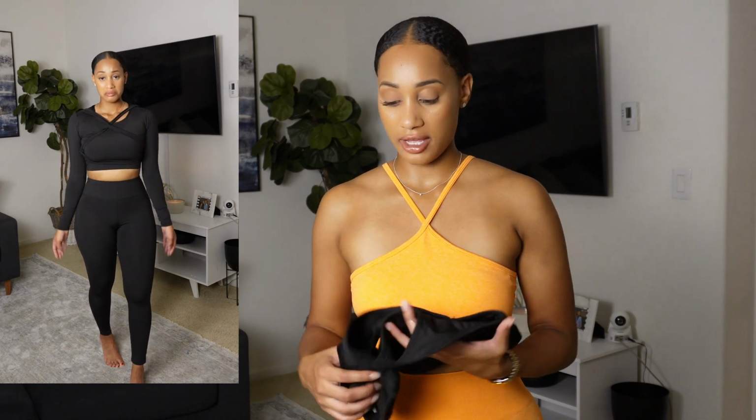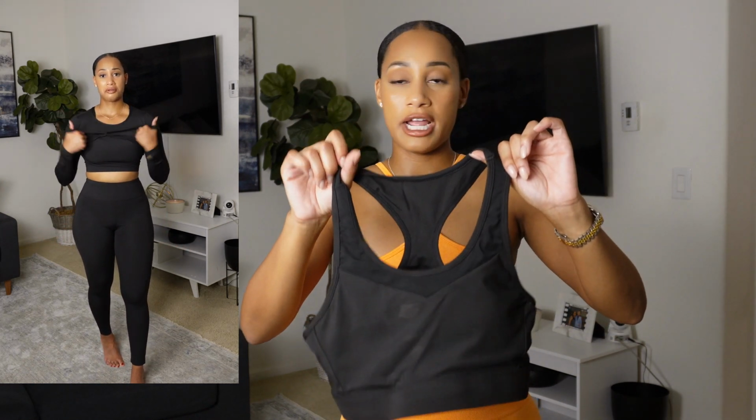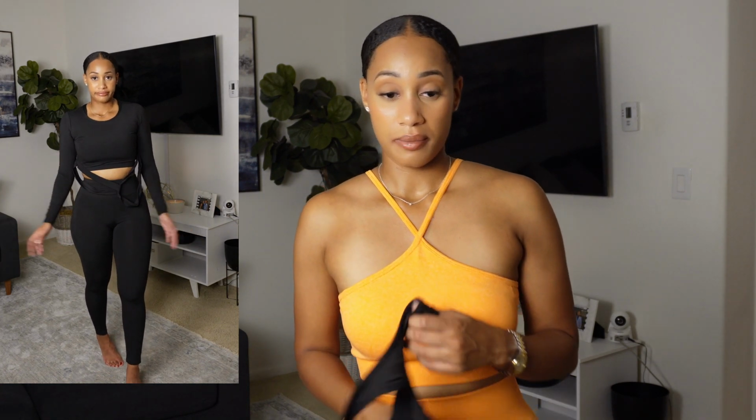Maybe uncomfortable while I'm working out. So if I could go back, I probably would get a size large. I did get a size medium in this. The sports bra is great, just a little bit of spillage, I feel. So I might want to size up.